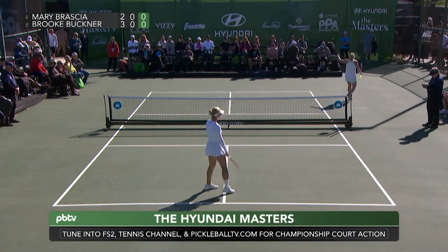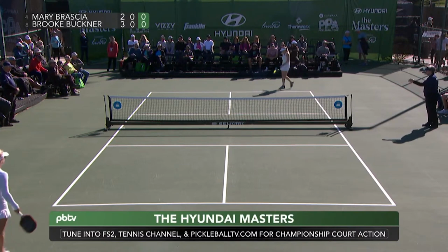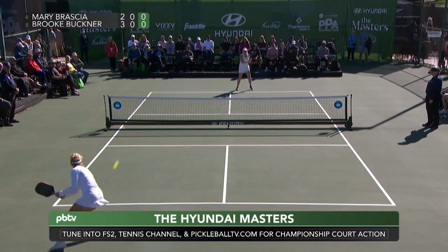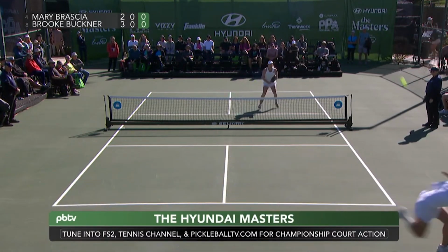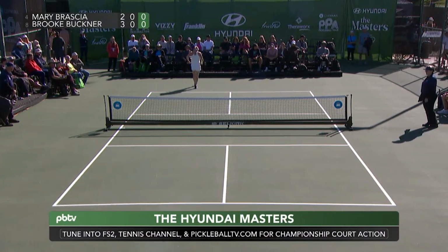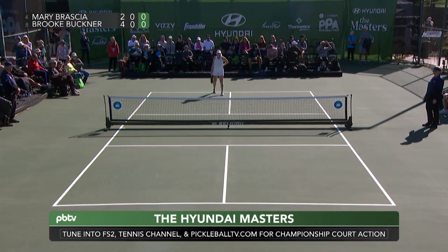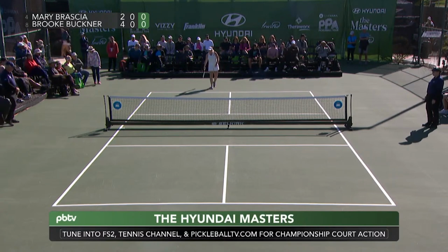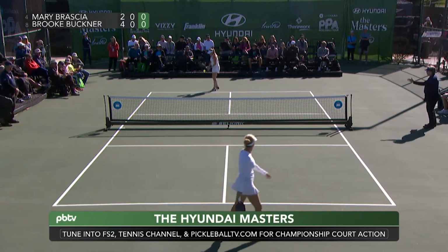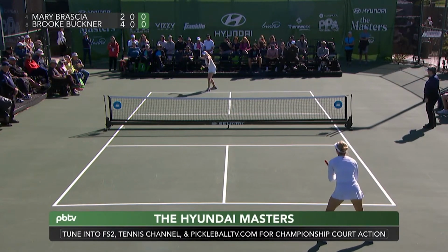Yeah, that's really good coverage there by Brooke, anticipating that ball coming down the line, sitting on that forehand volley. So as these players work into their rhythms here early in game 1. And there's that forehand drive down the line again, where she takes that across her body and flicks it with a lot of topspin. That's Buckner's biggest weapon, that forehand topspin drive. Let's see if Brascia avoids that as this match progresses and attacks more deep to the Buckner backhand.